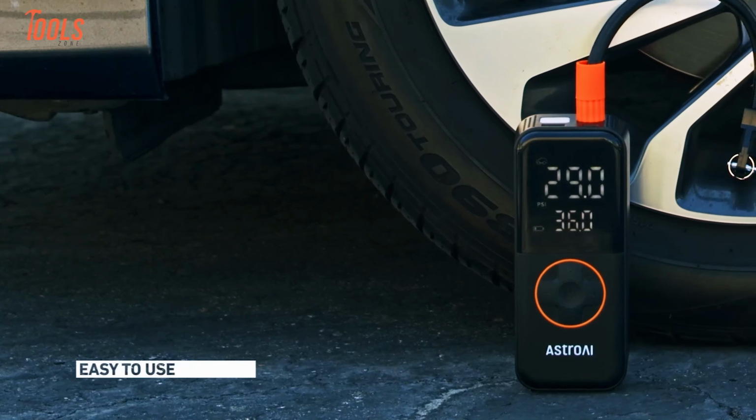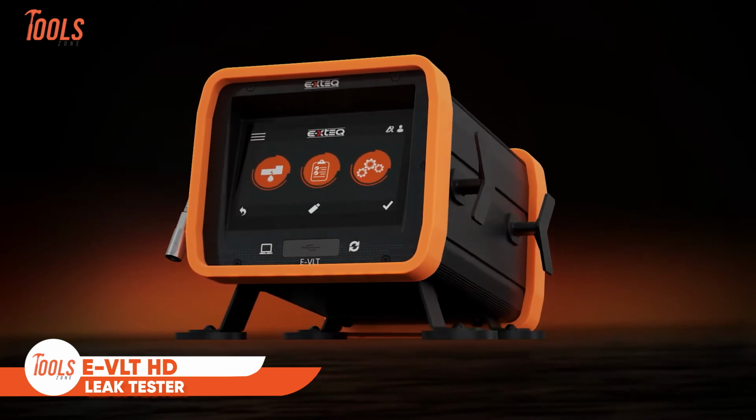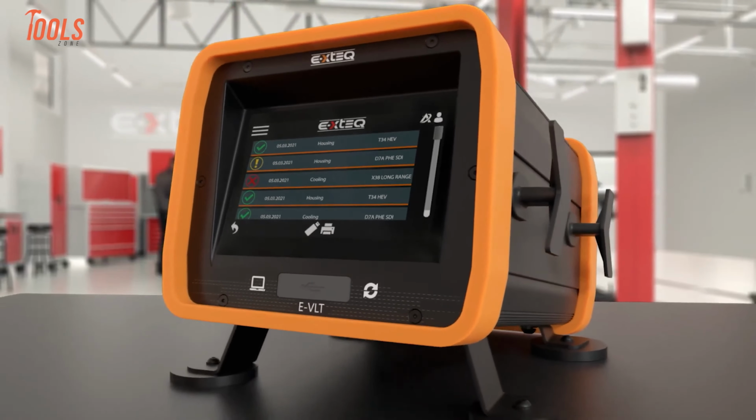When you're dealing with a leak in your HVAC system or plumbing, you need something reliable that just works. That's exactly what you get with the HD Leak Tester. You know how frustrating it is when you hear that hissing sound, but can't figure out where it's coming from. This tool solves that problem for you.